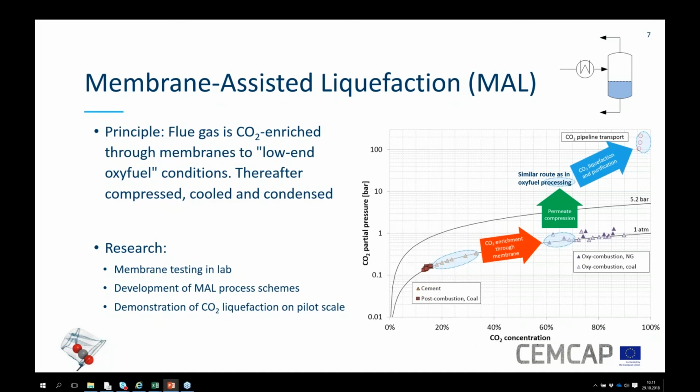So the research that's been done is that membranes have been tested in the lab. We developed the process schemes for how to put these two components together, the membrane and liquefaction, and demonstrated CO2 liquefaction on pilot scale.